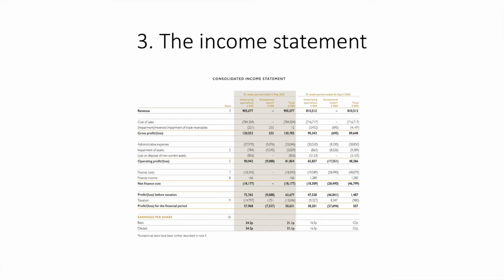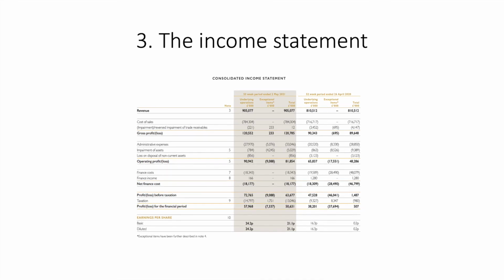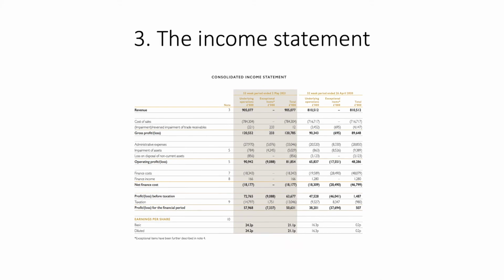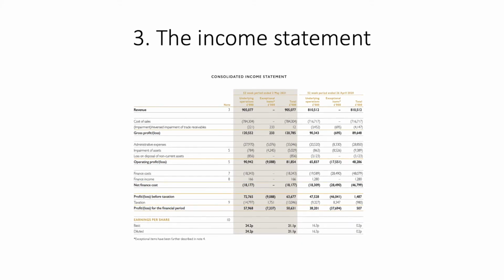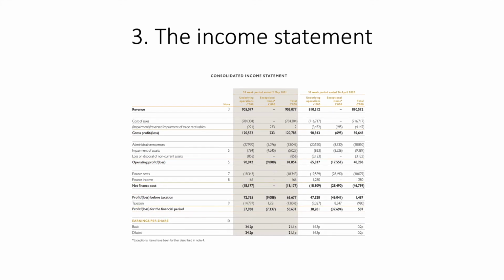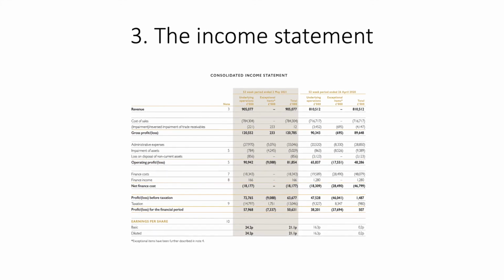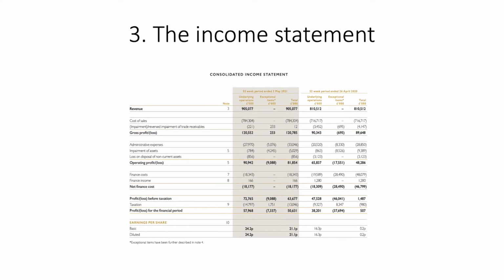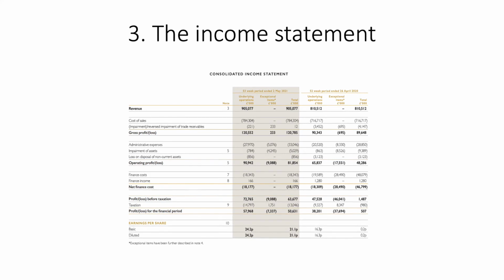Moving on to the income statement, Watches of Switzerland's is made up of expenses and revenues, just like a typical income statement. As we can see on the table, the revenue of the company is 905,077 and the total expenses are 784,525. The gross profit margin of the company is 120,552, which is the difference between the revenue and the expenses, which is a good thing because it implies that the company is able to keep operating and therefore is making a profit.